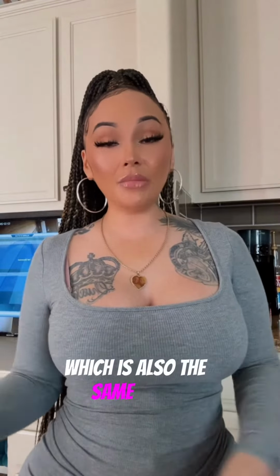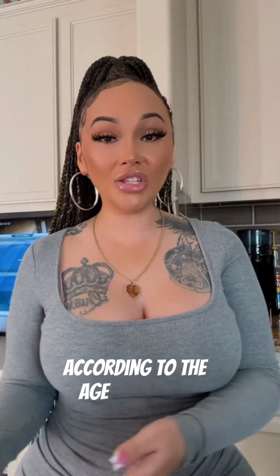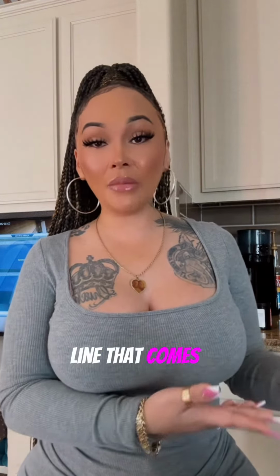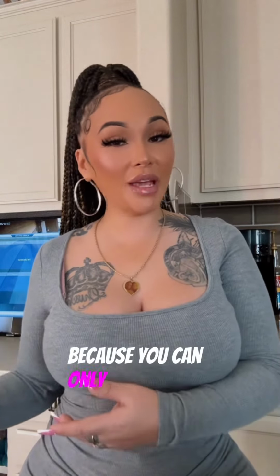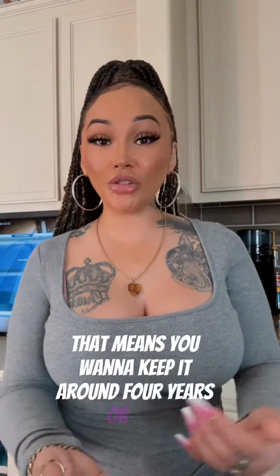Which is also the same thing when you're picking out a trade line. You want to make sure that you're going according to the age of the file. If you're 22 years old, you're not going to pick a trade line that comes with a 7-year history because you can only have credit from age 18. So that means you want to keep it around 4 years or less.